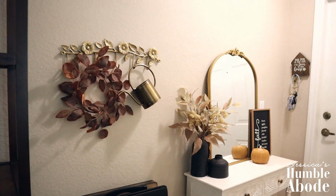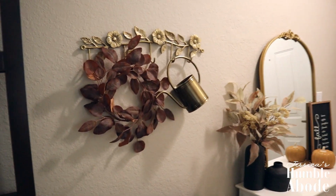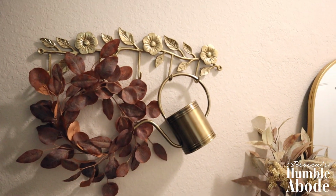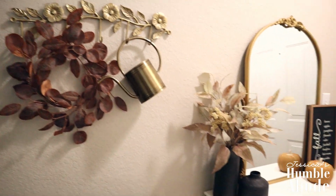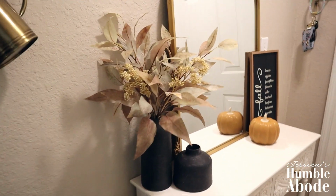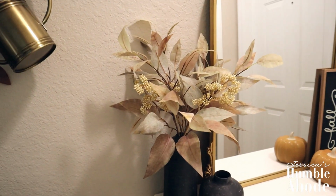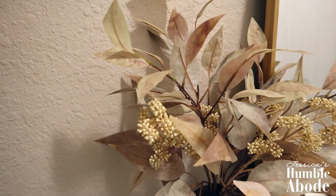Starting off in the entryway, there's only one minor change. So I still have the wreath and the watering can right there, and then I have my 2 black vases from Hearth in Hand and my Hearth in Hand stems.